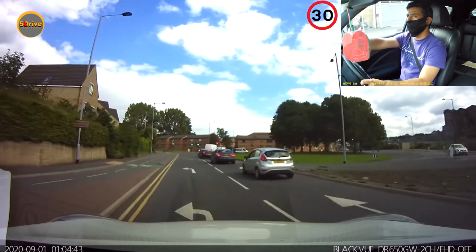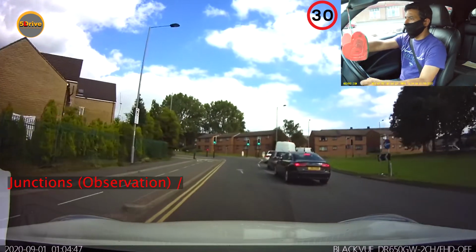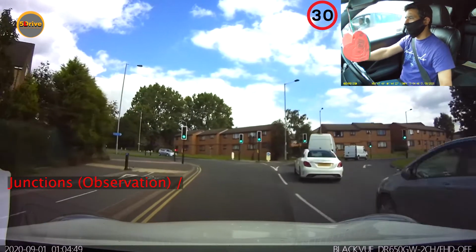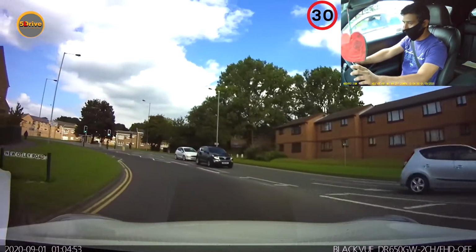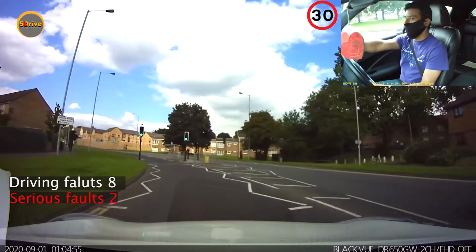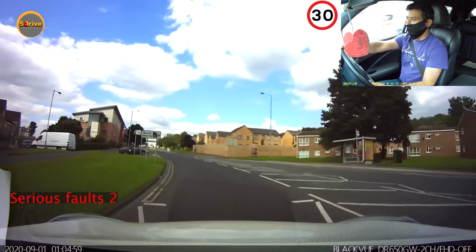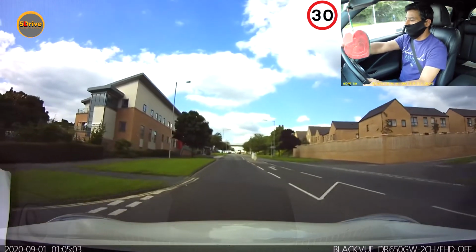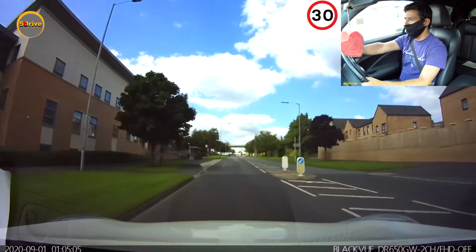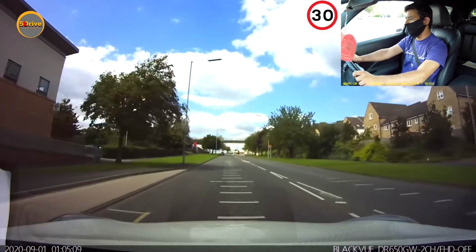So he just enters, he sees there's traffic on the right, but there is a bit of gap, so traffic can still come from the right hand side. So he does absolutely no observation at all. And he picks up a serious mistake there, and he realizes it straight away. And he starts to smile, which obviously is not a happy smile, it's just an annoyed smile. And he understands straight away that it's a serious mistake.